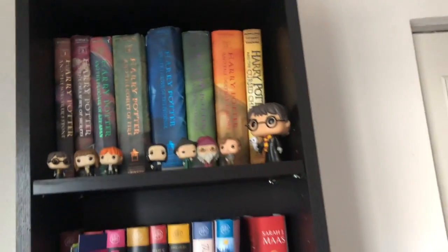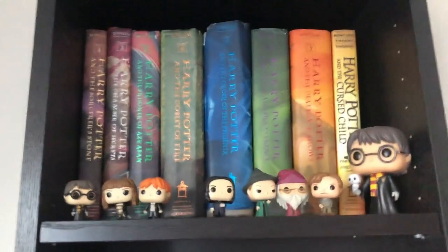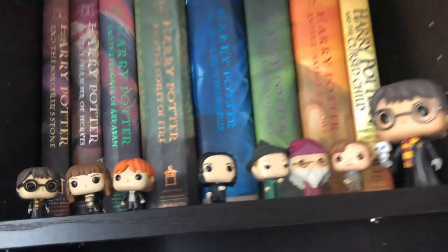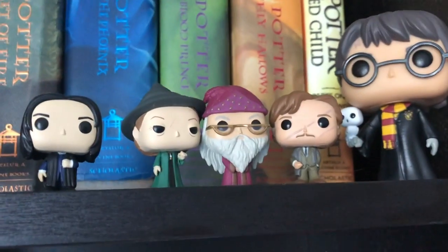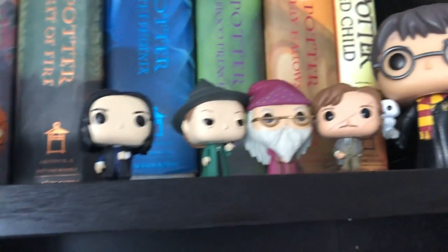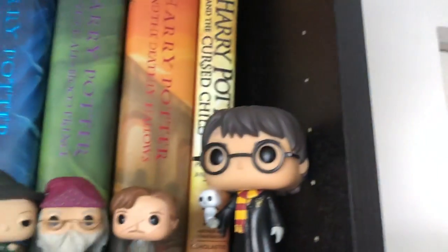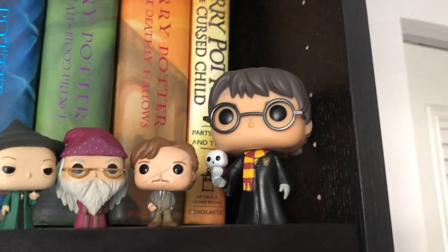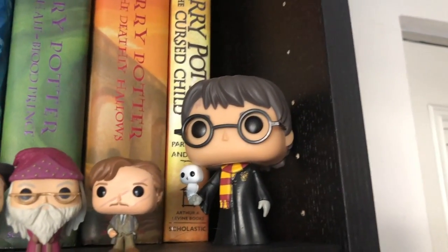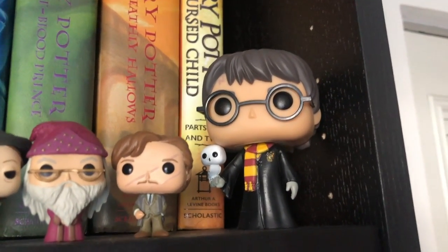Moving on to my skinny shelf, I have my other Harry Potter shelf, which houses another good majority of my Harry Potter Funkos. So I have the Golden Trio, and then I have this little line of professors. Snape's just sort of a little away from the other 3 professors. And then I have my favorite Harry Potter one, which is Harry and Hedwig. I like to imagine this is one from the first film when Harry's walking around in the snow.